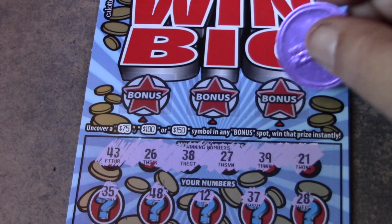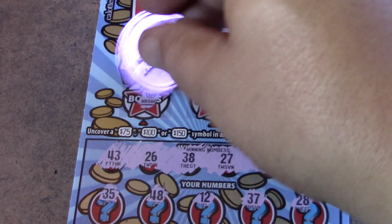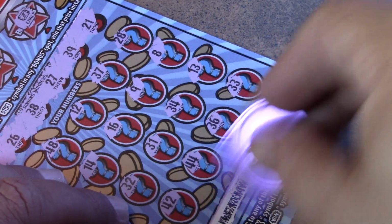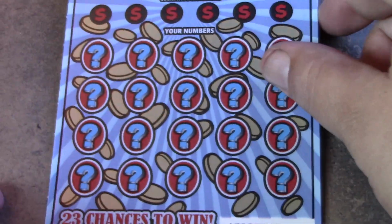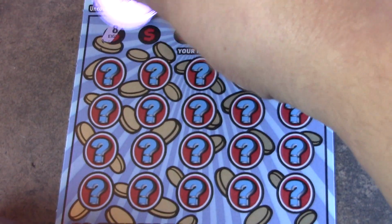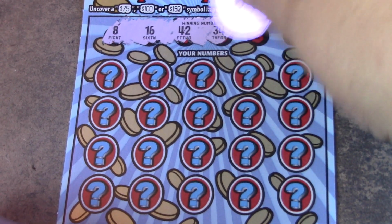Let's go up to the top, see if we can find cash. That's an emerald, pot of gold, and a horseshoe. So ticket 37 was not a winner. We're $20 back out of our $80 session, so we still got some making up to do. Come on, let's see if we can make it up. Let's see what we can find on the next ticket. This is ticket number 38.